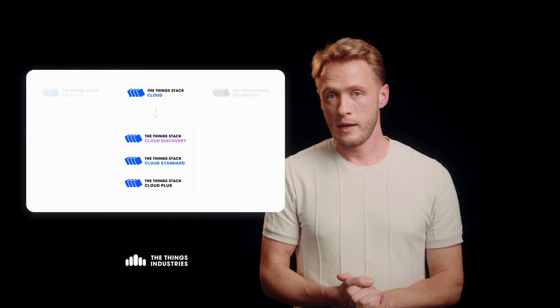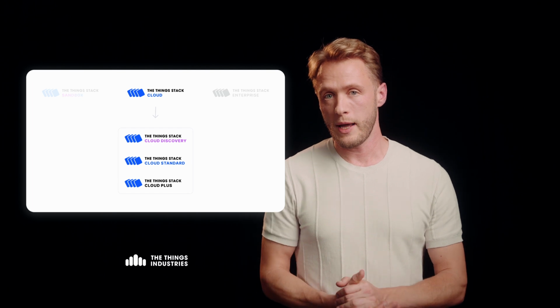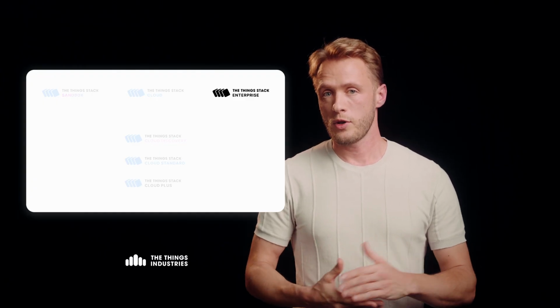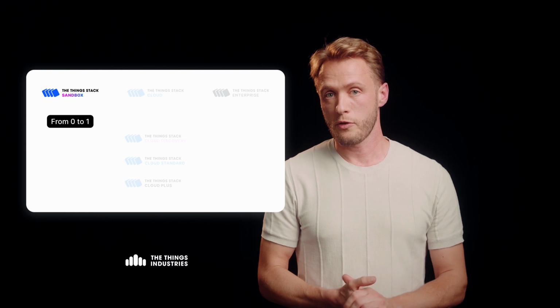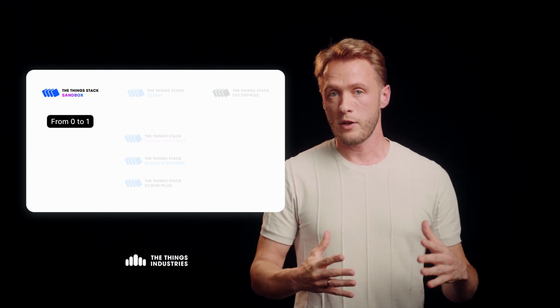your account. Besides that, if you need to run the Thing Stack in your own domain, you can get a license on the Thing Stack Enterprise. And with that, you can install the Thing Stack Enterprise on your Kubernetes or Docker environment. For educational purposes and R&D, you can also use the Thing Stack Sandbox. That's our free tier, where you can collaborate with community networks to find your 0-to-1 use case.